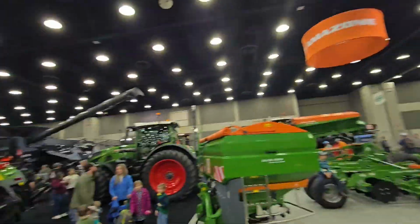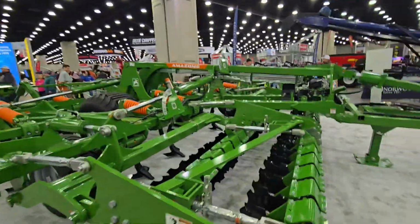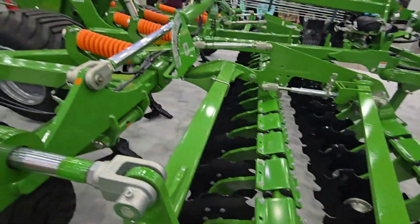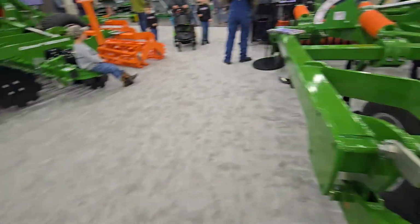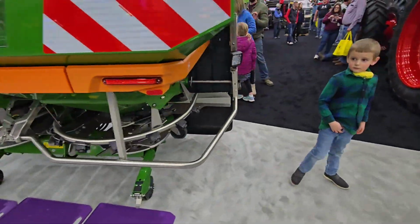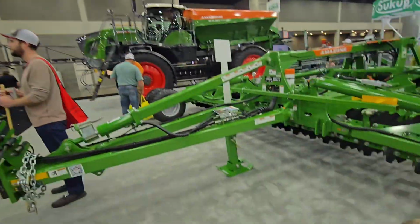Alrighty, folks. We're at Amazone and Ag Revolution, which is Fendt, Massey Ferguson, and Challenger. I'm looking at some of their tillage equipment at Amazone because I love their stuff. It's very, very cool, very, very unique. I like their spreaders as well. Their spreaders are absolutely revolutionary. Hence the name.